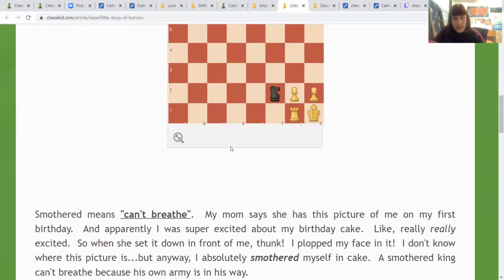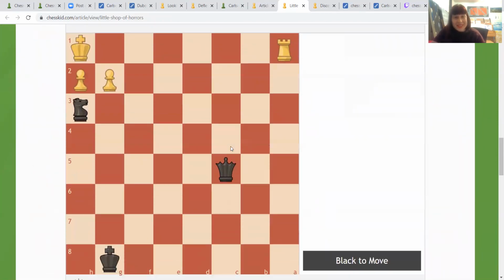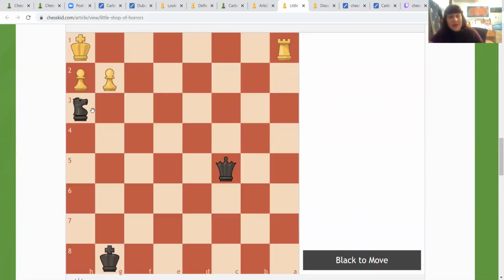There's the discovered check again. Okay. So this is kind of a reversed position from the other one, but you can imagine the knight has just gone to the edge of the board, said check, and the king had to go into the corner. Okay. Right, so it's like this one, except I switched the colors. So the knight moves to the side, the king goes to the corner, right? So now it's checkmate in 2.